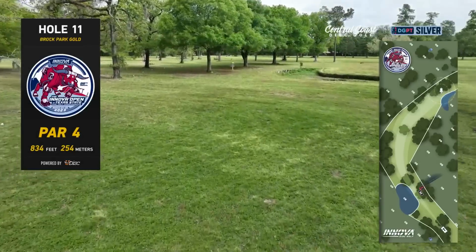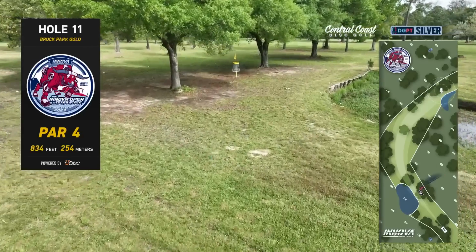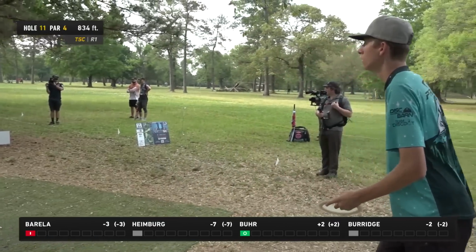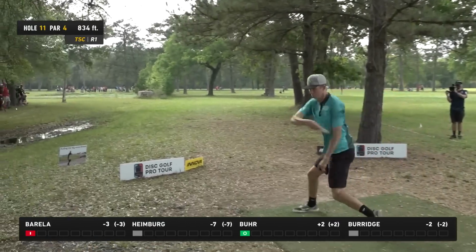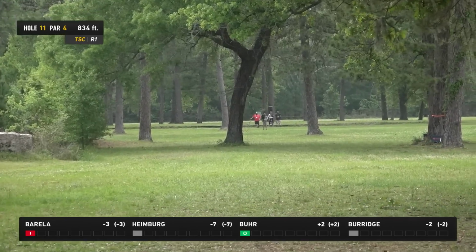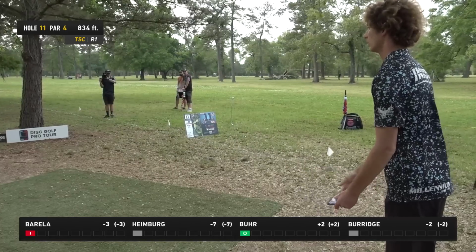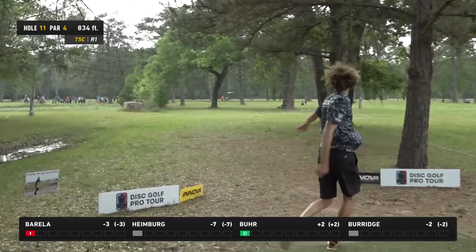Another basket where having a direct sight line and being able to throw a straight shot into the pin, or to give yourself options coming into the pin, is really ideal. This green's going to play a little faster than most of the ones on the course. So if you can play like a mid-range in, you're going to really be happy. Hole 11 actually played as the hardest hole on the course today.